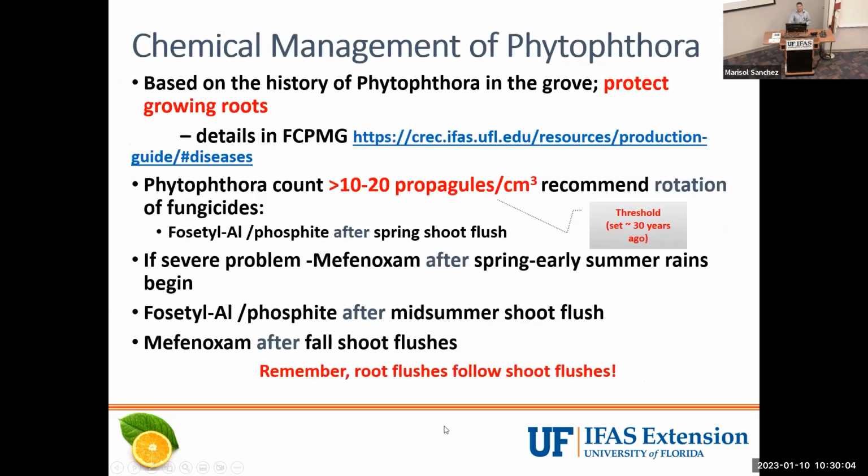And we have established protocols to control the Phytophthora in citrus groves. As I said, it's not a new disease, and this is a disease from before the HLB era. And production guides suggest what is written here.